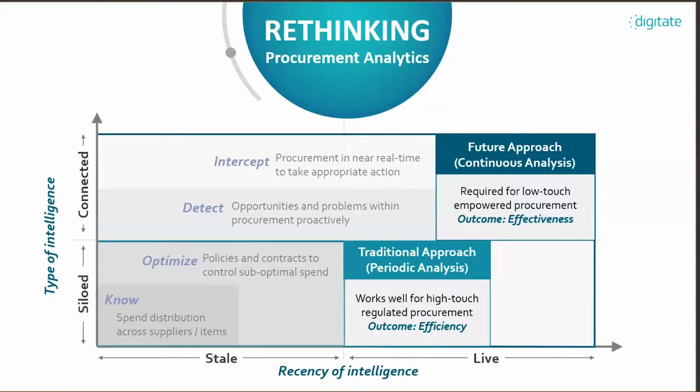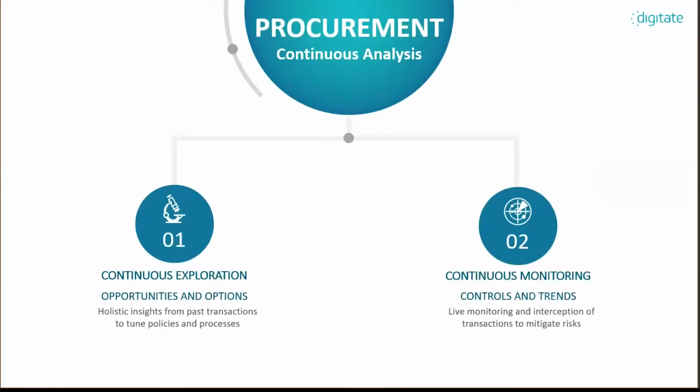And so our belief is that this fundamental shift from a periodic analysis in this space to what we call continuous analysis is possible today. If I go a little deeper and elaborate on what I mean by continuous analysis, there are two aspects. One is what I call continuous exploration, where you look at historical data from the space and continuously scout for opportunities and options. You do that fundamentally by connecting data sets, and you do that using AI/ML techniques so that you can mine deeper insights. So that's one aspect of continuous analysis.